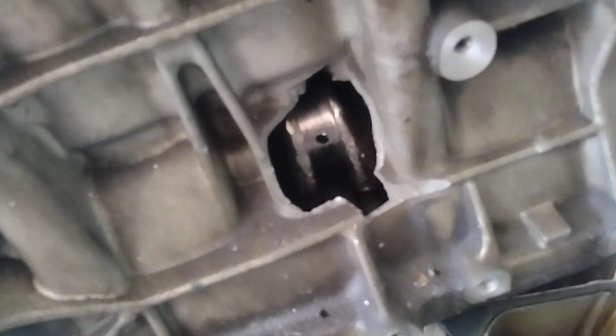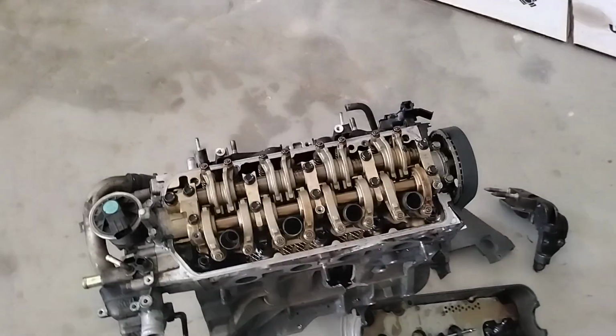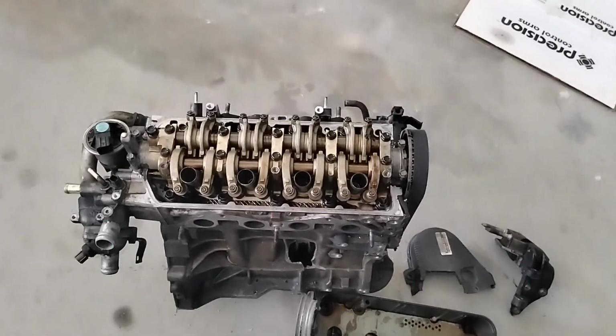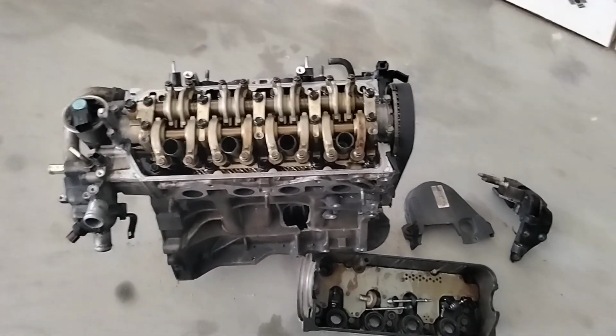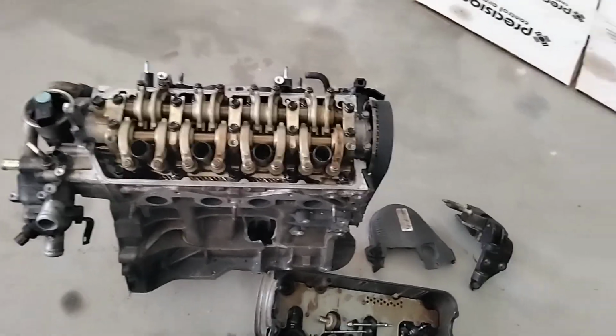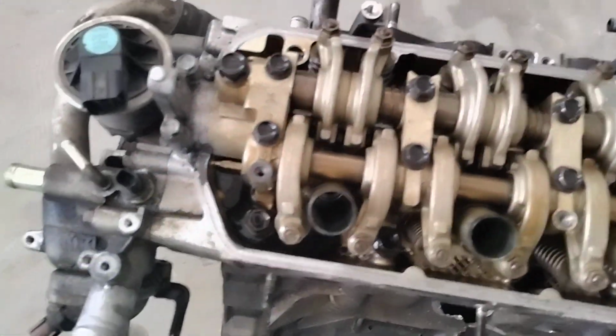Now, I don't know if it was an oil delivery issue or what the final issue was, but I just don't know. The only thing I can come up with is it wasn't taken care of. But here's the catch. Here's an argument that would go against the fact that it might not have been taken care of. And that's the fact that the top half of this engine is actually really clean.